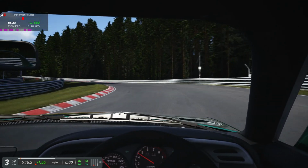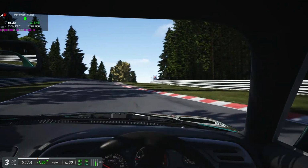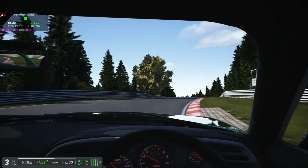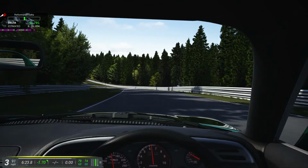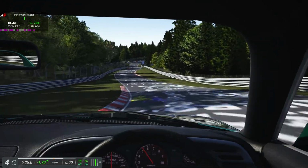Which license test was it? I think it was the International A final license at the Nurburgring, and you have to do this section. So yeah, some credit for Gran Turismo there.